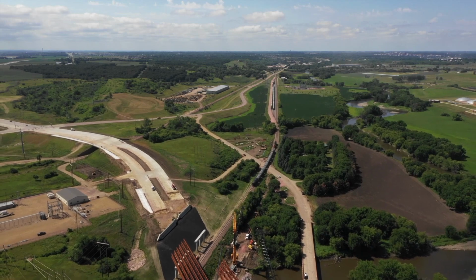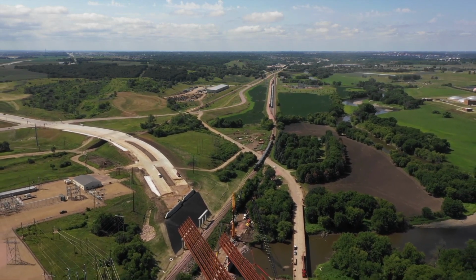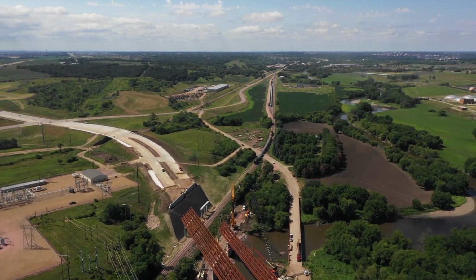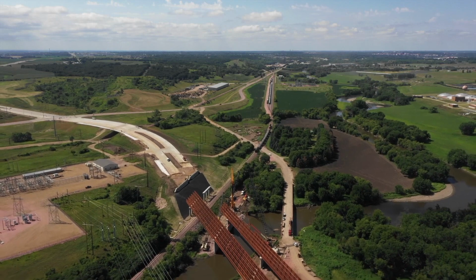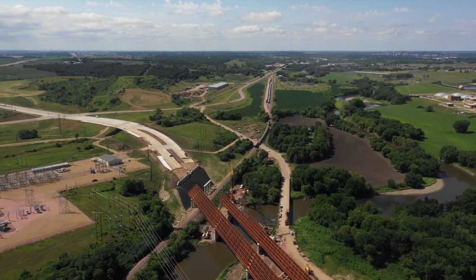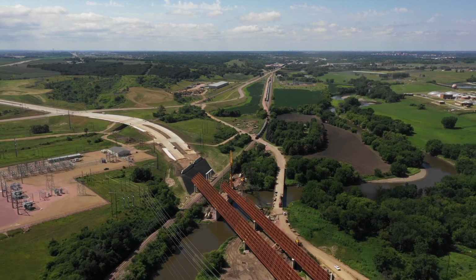Right. So these guys that are working, they're a specialized crew that know exactly what they're doing. Exactly. So the bridge contractor, Lunda, they do specifically bridges, and they have their specific crews for setting their beams, and then they'll have a separate crew for decking the bridge and another crew for doing the steel. So they're very specialized in what they do.